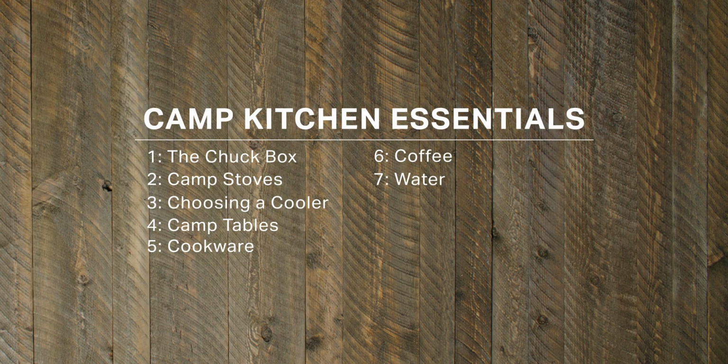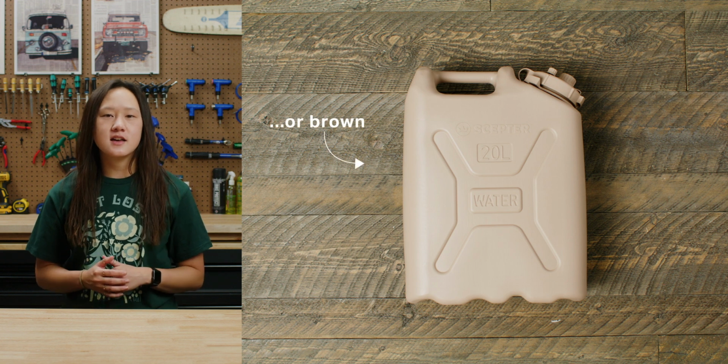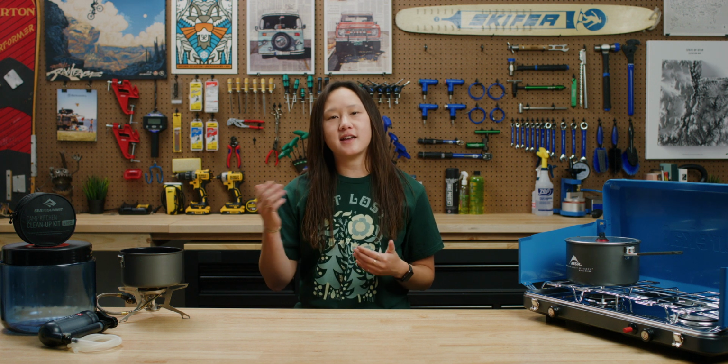Number 7, water. There are plenty of options for water containers, from the classic large blue or green jugs made of heavy plastic to the lighter options like collapsible cubes. You definitely can't have too much water. The general rule of thumb is to plan on about 7 gallons for 2 people for about 2 nights. From there, you can scale up accordingly.